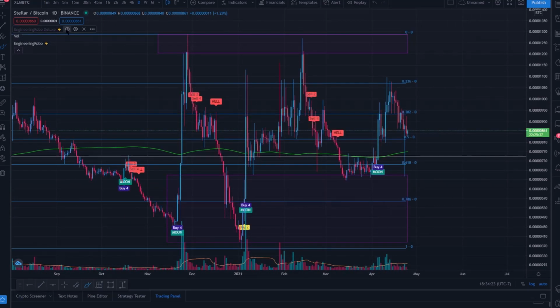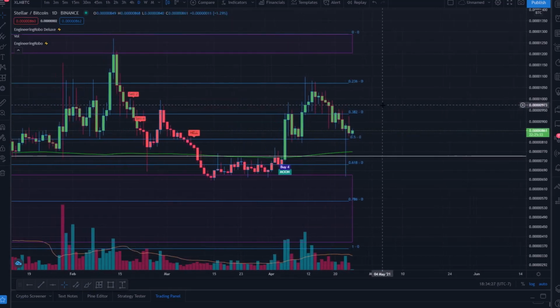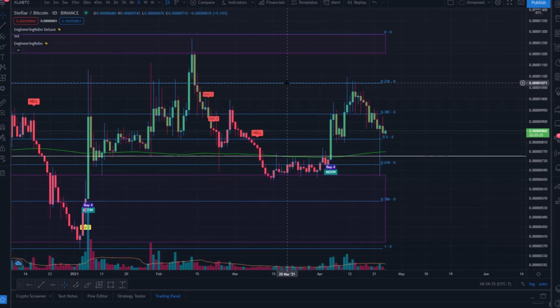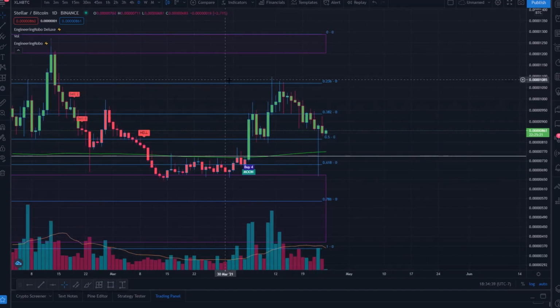Now the chart with the engineering robo along with the sacred lines of Fibonacci gives us a new perspective still. We have the buy 4, buy 2 moon, and prices closing above the 200-day moving average against Bitcoin, which is very long-term bullish still. We don't have the scary sell signals present on the Bitcoin chart like we do on the USDT chart.